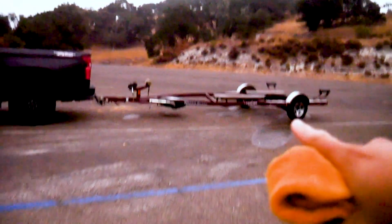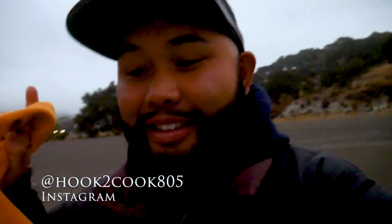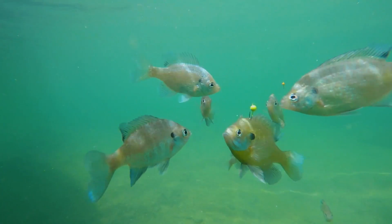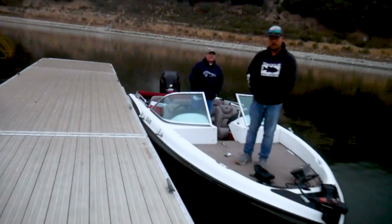All right, you know what that means. It means we're on the lake today. Bob and Leroy are on the boat right now. Apparently, there is a good amount of red ear out here right now. Hopefully we get to catch some and we get to cook some today. But we're gonna do some really good fish sandwiches, so pretty stoked for that. It's gonna be a good time.